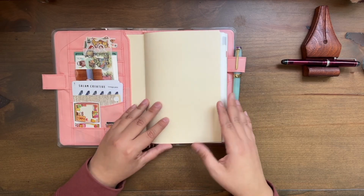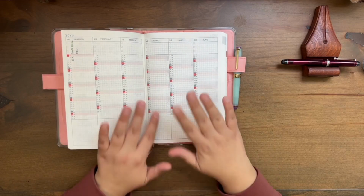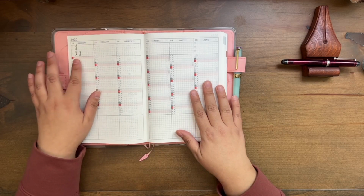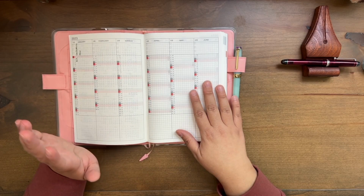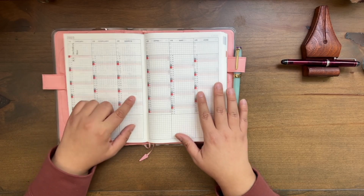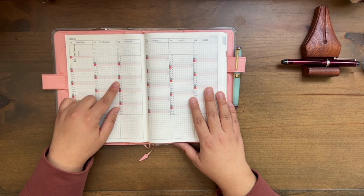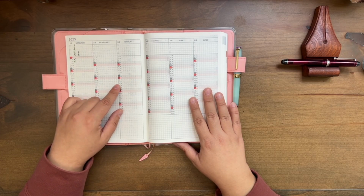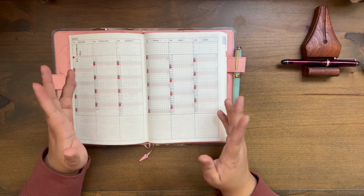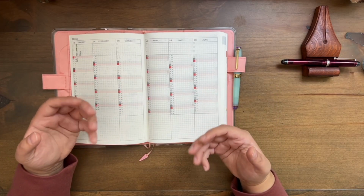So anyway, this is what I have as far as January. I was going to use this as a habit tracker. I do most of my habit tracking in the A6 Hobonichi that I have, so this will probably not be anything. Maybe I will use it as an index if something big happens that I want to refer back to at a later date. But I don't see that happening for journal purposes.